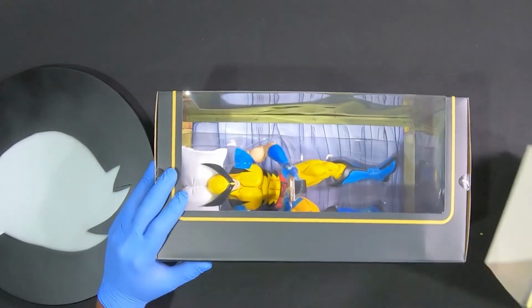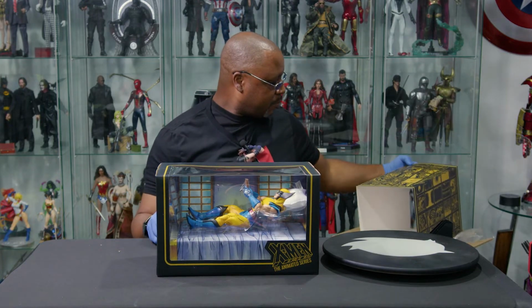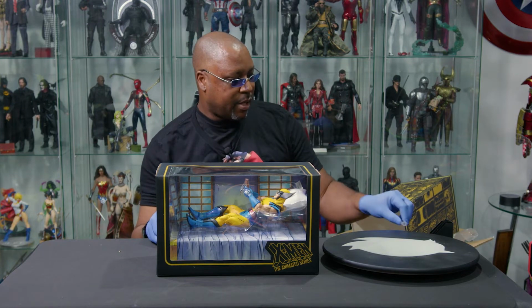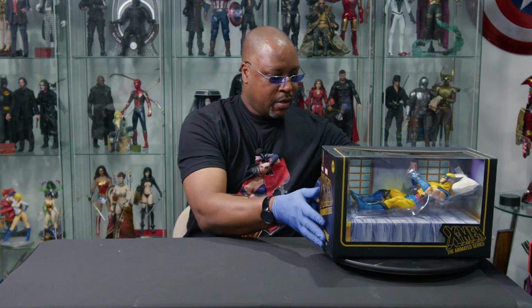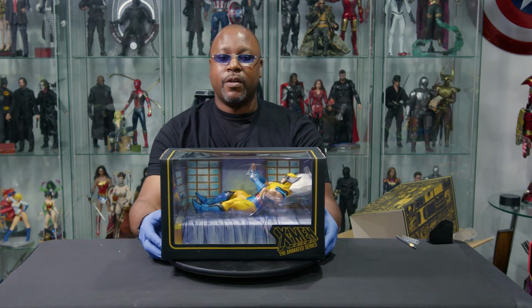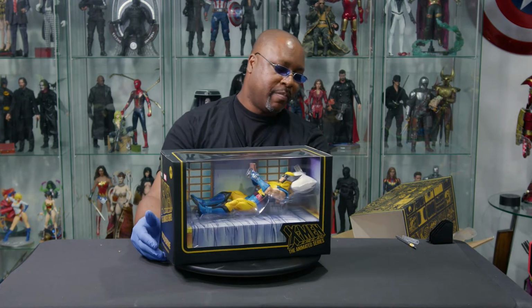There we go. Can't really see it that well, even the overhead might not be showing it that well, but I'm going to throw this on the turntable. Don't worry about that. I will get some cool pictures of that box as well. That's a pretty cool box. I got to give it to them on that. But I'll throw it on the turntable for you guys. You can probably see it, but again, if you can't, I'm going to just go ahead and rotate the box. You can see.